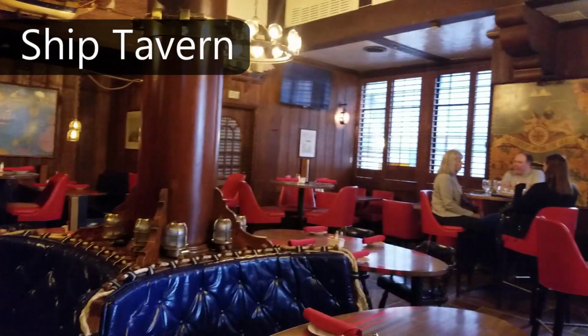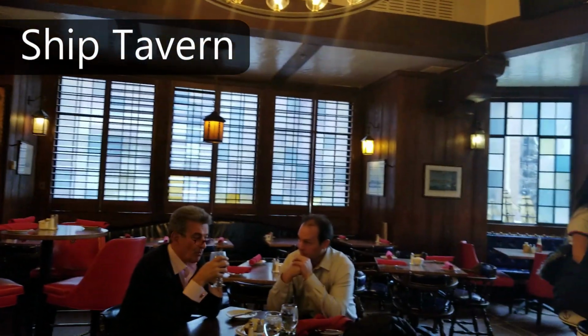Folding chairs, I could just swivel around like this. You can swivel. Slide your butt a little more. It doesn't swivel very well.